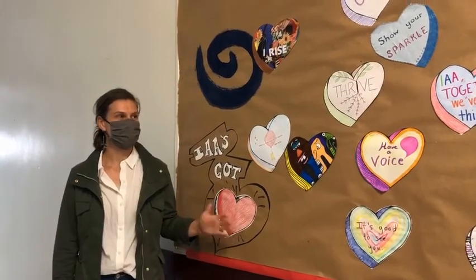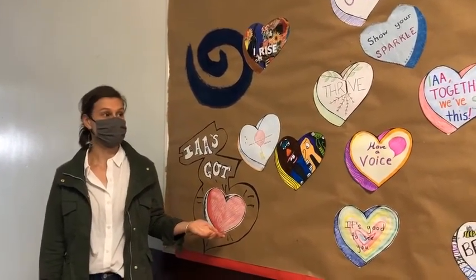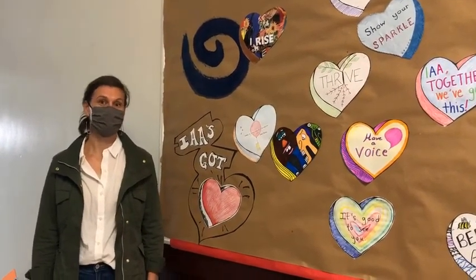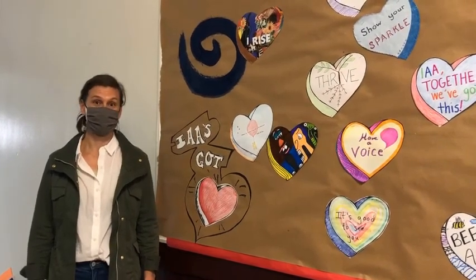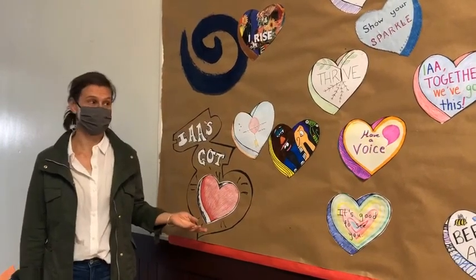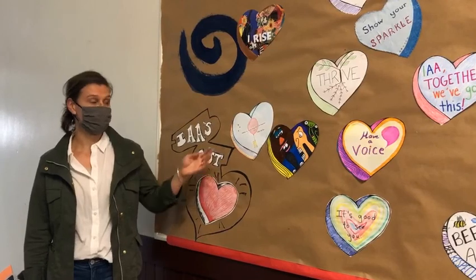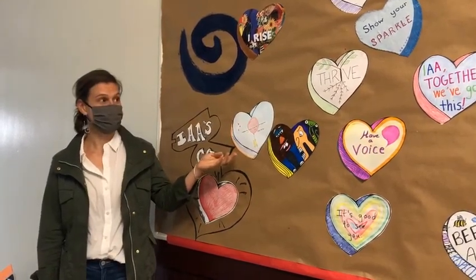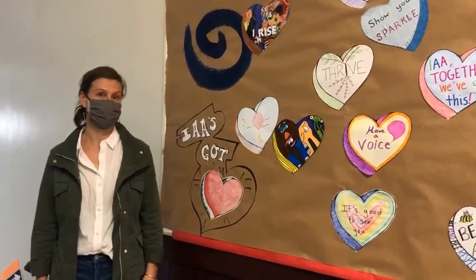This mural was created by IAA staff during our in-service days before school started. It's inspired by Philadelphia artist Amberella. She's a street artist, and she has a series called Philly Got Heart. This mural we've titled IAA's Got Heart. Each staff member created their own heart with a positive affirmation, message, or mantra for the IAA community, and then designed it in whatever medium they chose.